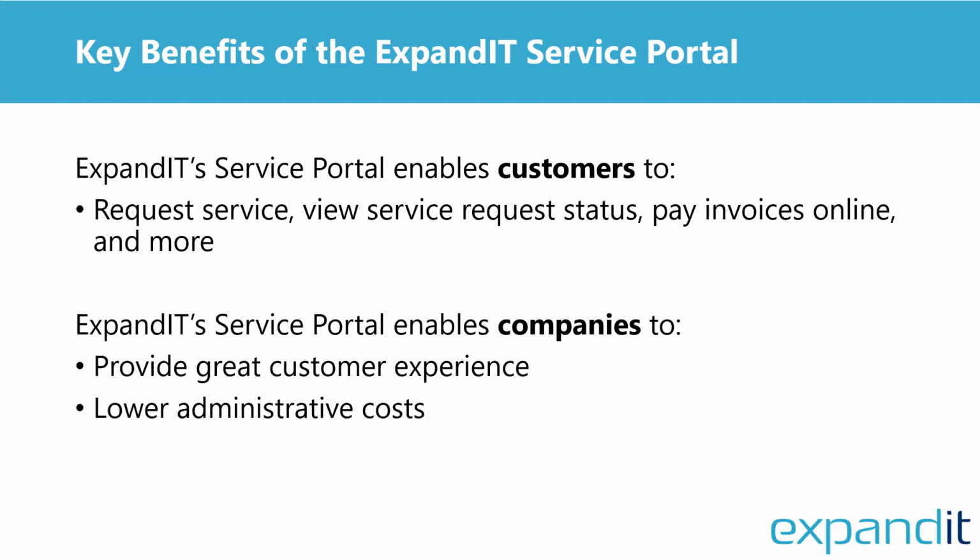So the ExpandIT self-service portal that is available 24/7 enables users to directly request service jobs, see the status of a job, view past invoices, pay invoices online, and view past service orders and reports, all at their own time. And also by having a portal that's available 24/7, companies benefit by providing an improved customer experience and lowering their administrative costs.